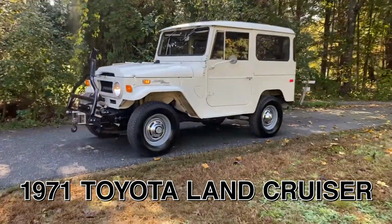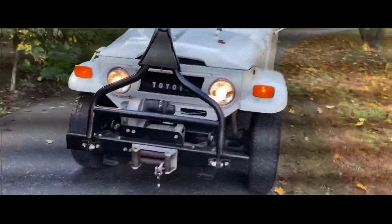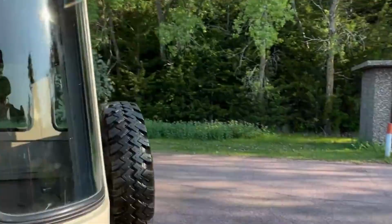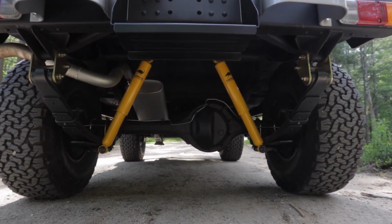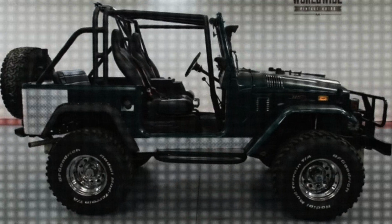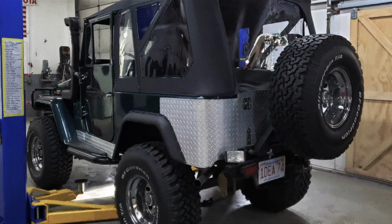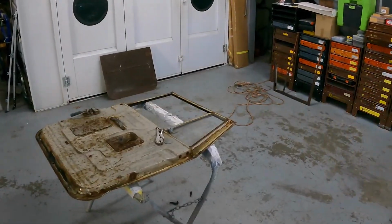This is a 1971 Toyota Land Cruiser FJ40. At first glance, it doesn't look like it needs help. It's not wrecked, and it's definitely not rusted. But the craftsmen at Greg's Restoration think it needs an overhaul, and who am I to disagree?